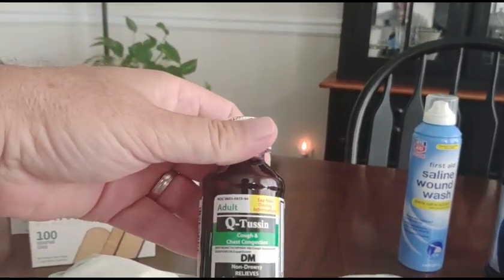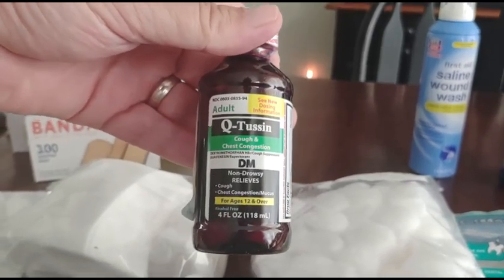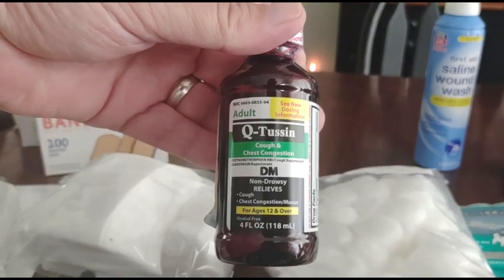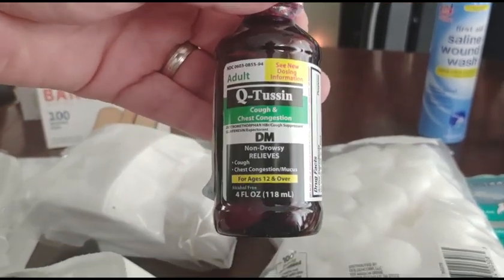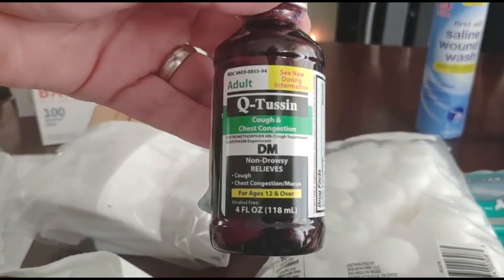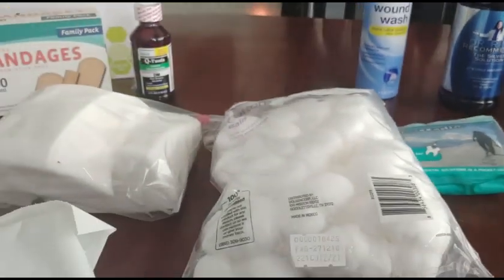Q-Tussin, this is a cough syrup. Personally, I try to stay away from these as much as possible, but there's been times when I had pneumonia that I would pretty much consider anything that I thought would help me stop coughing.